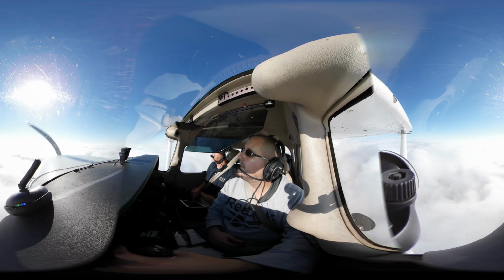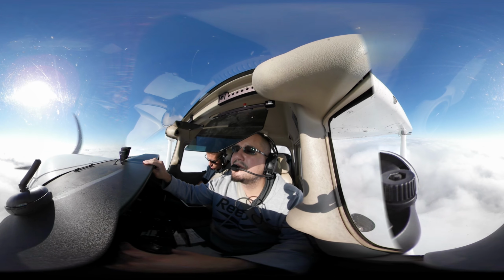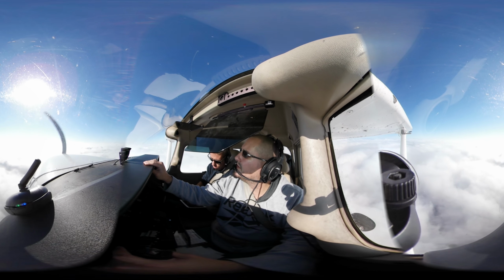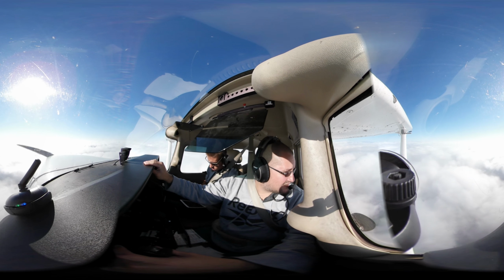This is the ceiling. Yeah, it's really consistent too across the whole region. Like the layer of it, you know, it's not up and down. I don't see any breaks in it.